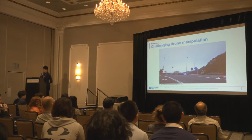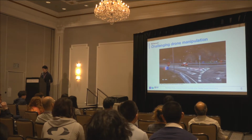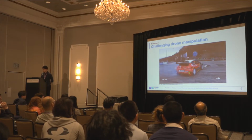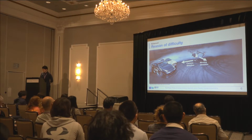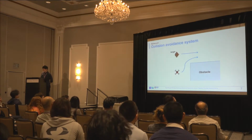Here is the background. A major application of drones is videography. Drones allow us to take attractive footage, but such three-dimensional manipulation is very challenging. This is why it is challenging. Often the drone's camera direction is different from its moving direction, which makes it difficult to comprehend the spatial relationship of the surroundings and decreases the pilot's situational awareness of the surroundings.